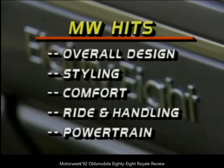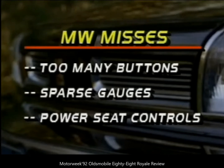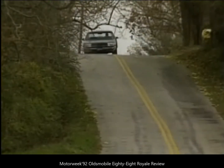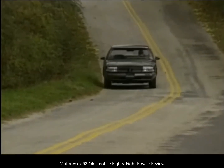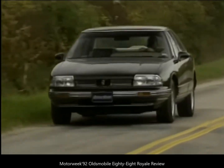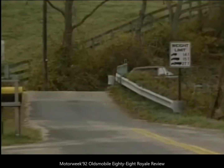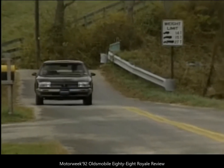We really like the styling, comfortable interior, good ride and handling combination, and the smooth powertrain. Misses include the confused ventilation and stereo controls, just too many buttons, the sparse gauge package, and the poor placement of the power seat controls. The 88 Royale's base price is $18,495, with the LS starting at $21,395. Our loaded test car came to $23,695. Not bad for a family sedan with such fine handling and most of the appointments of the flagship 98.